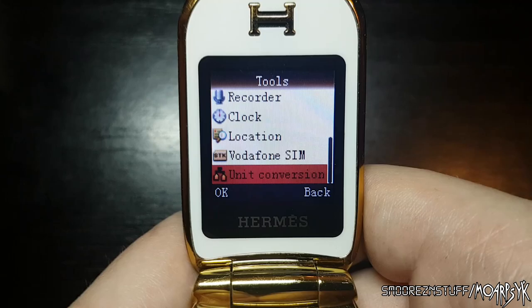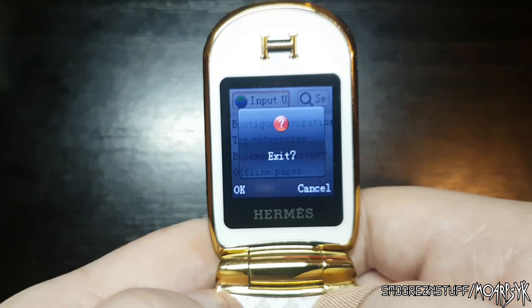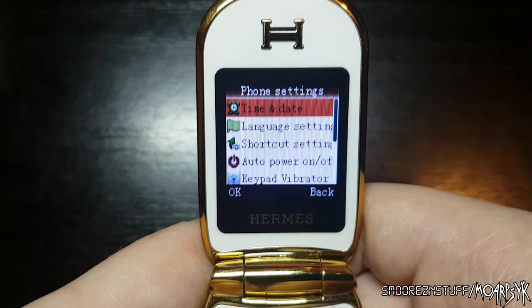Yes, internet. So it does have a browser on this. How could you even use a browser on this? Oh, I wish I could test that. That'd be so cool. Camera, settings, phone settings, time and date, shortcut, keypad, vibrator.